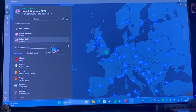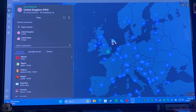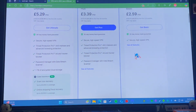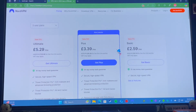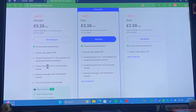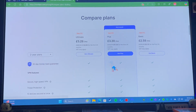Now, NordVPN is available on various devices, including Windows, Linux, Mac, and of course, all mobile phone OSs as well. A lot of the time, when you purchase NordVPN, you will get access to use more than one device. So, for example, if you buy this Plus package, which is the one I have, I'm not too bothered about the Ultimate one, although it's still not a bad deal. You get to use multiple devices on it.